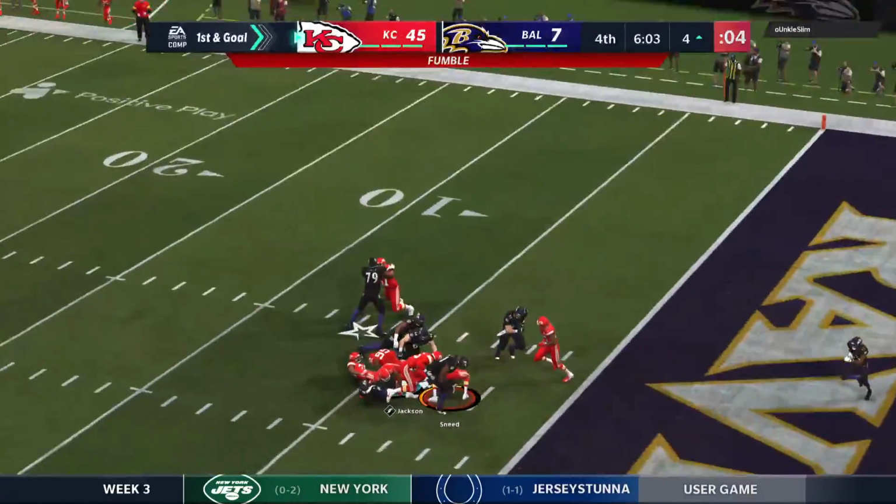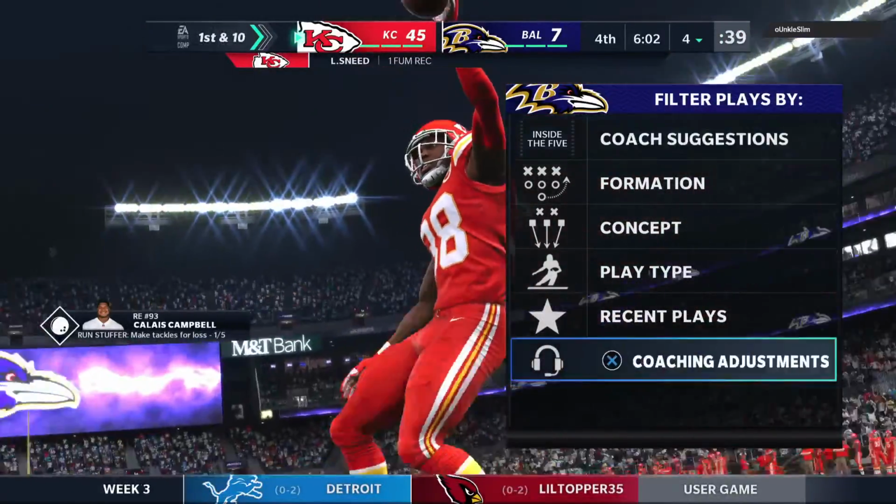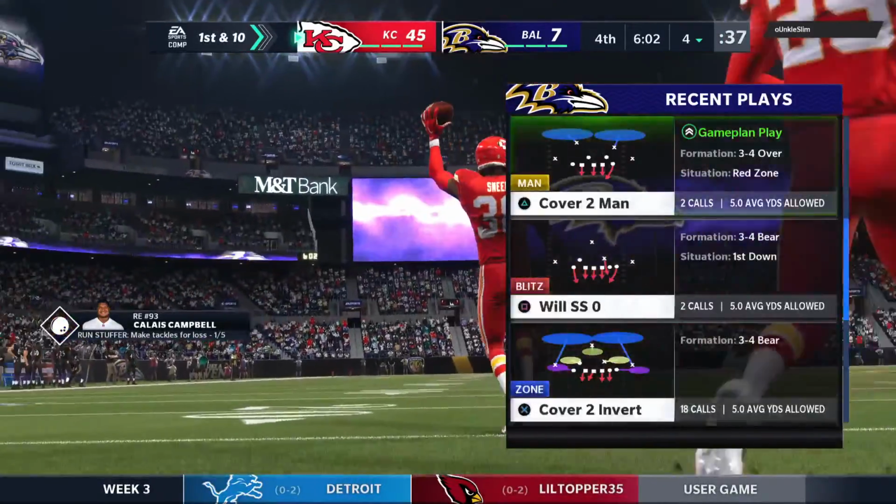Hammering for the goal line. He loses the football, and it's picked up by the Chiefs. And a big turnover there as his guys will get the football back.